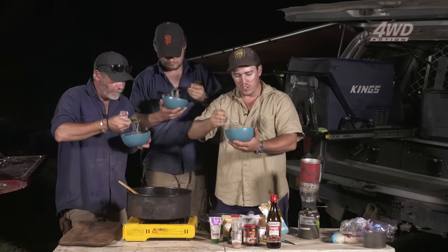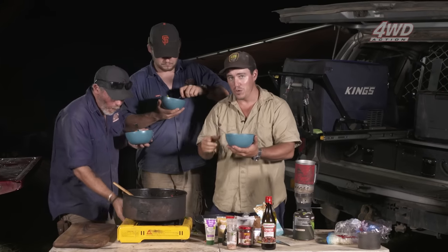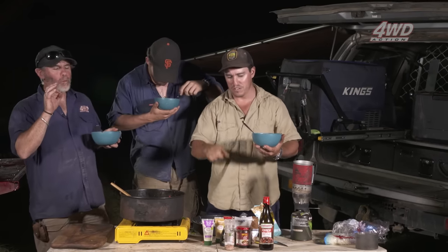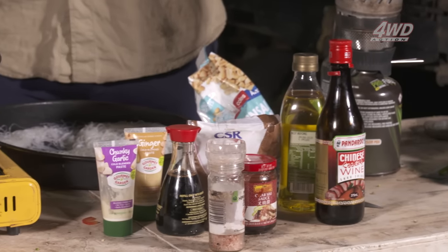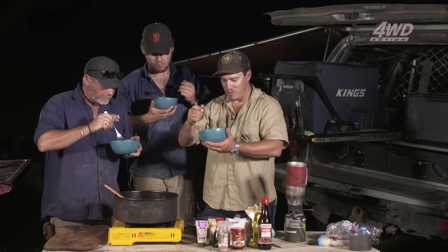Got some vermicelli noodles. We've got those on the boil. We've got a bit of beef mince. You can use pork. Some char siu, that's a type of Asian sauce. We've got the old Chinese wine and the soy sauce, garlic, ginger, salt, pepper, and heaps of chili.